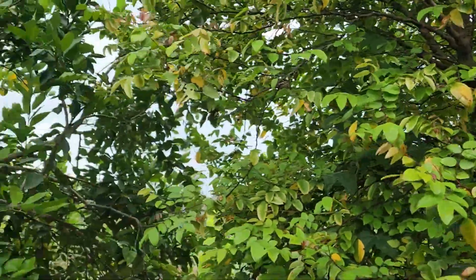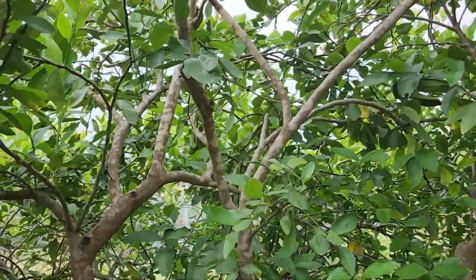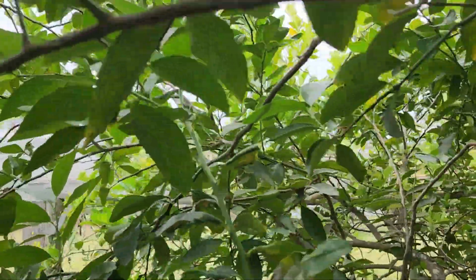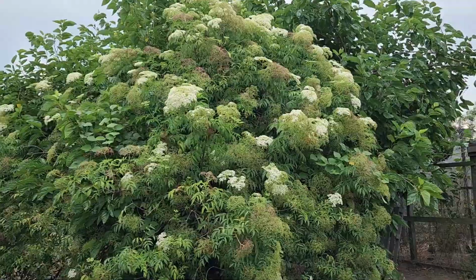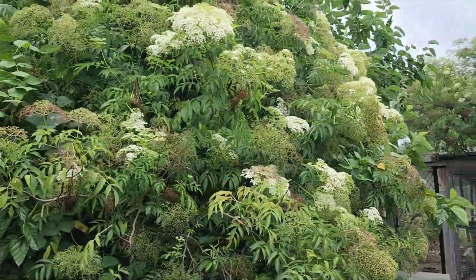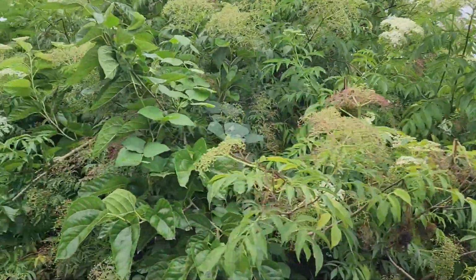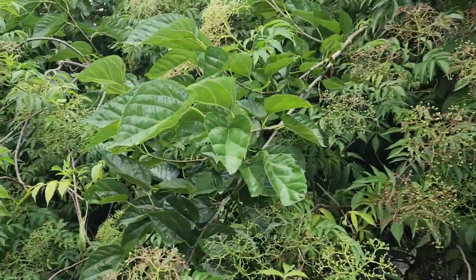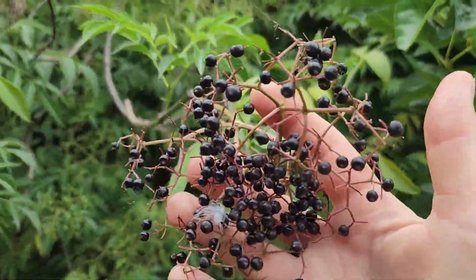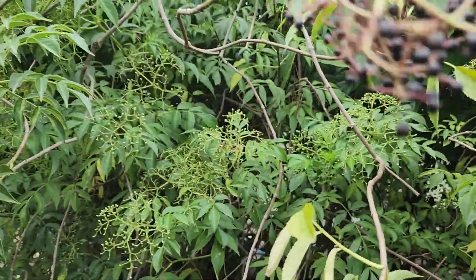And now let's move to the Quail area, because I have some flowering and fruiting fruit trees and bushes there. Look at the beautiful elderberry tree, as usual covered in flowers, but now also in fruit. This is the European variety, beautiful scent.